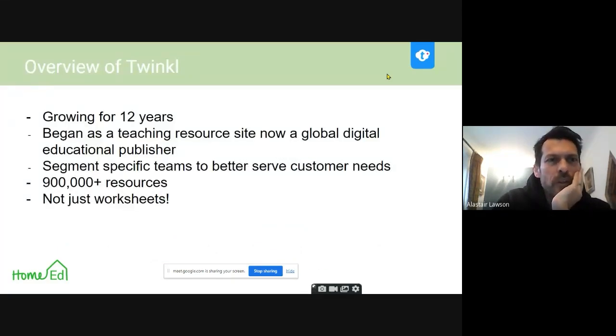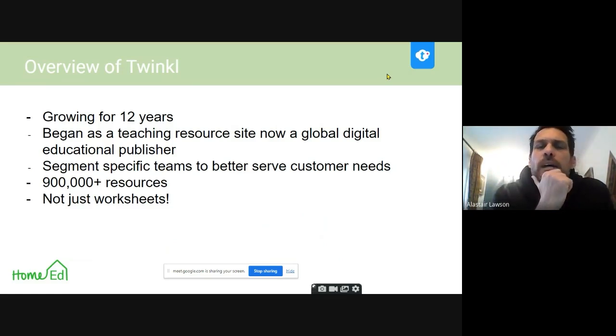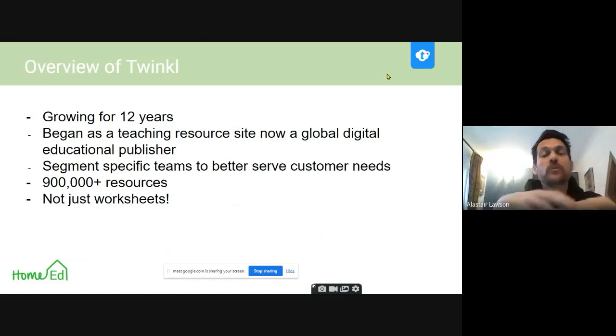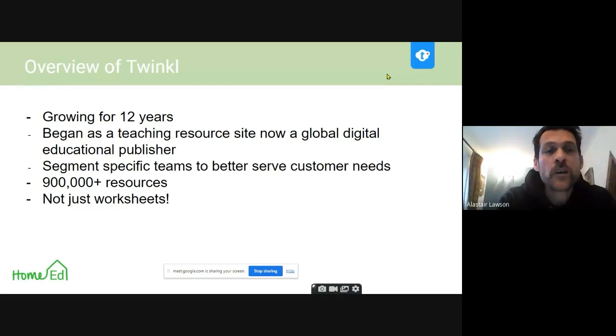So a little overview of Twinkl to begin, a little bit of history. The company has been growing now for over 12 years, and began as a resource site to support teachers. Now it's a huge global digital educational publisher. A significant change that happened several years ago is that the approach was segmented a little bit more. There was a growing awareness that different groups of people were accessing the site under the common umbrella of looking for resources to teach and to educate, but were coming at it from very different angles. So the segments were born, and the home education team was born about 4 years ago now, with the specific purpose of better serving the needs of home educating customers.